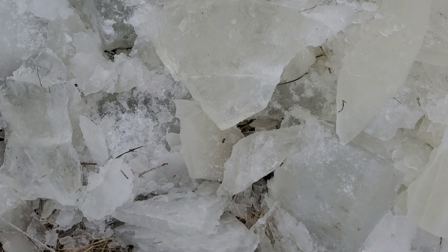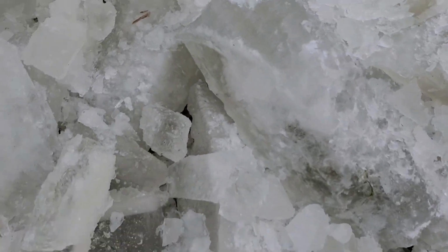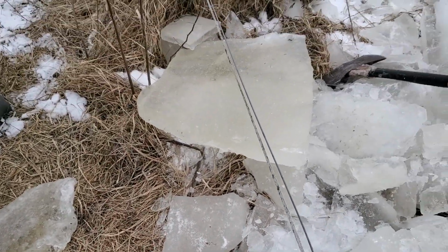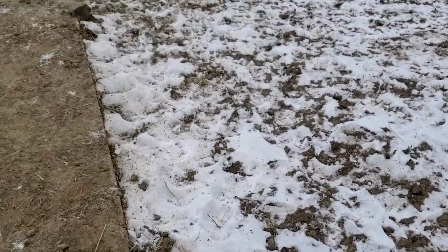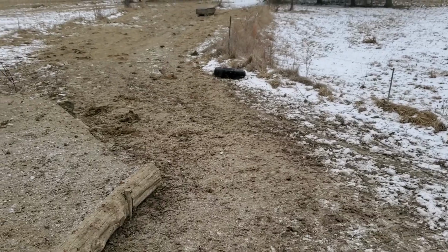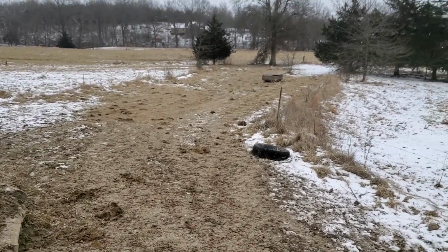That one's about 8 inches thick, probably. There's a big chunk right there that came off of it. But now we're only chopping about, I don't know, that one right there probably 3 inches thick. Yeah, that's not bad. So, of course we got our lane. They've got to walk up this lane. We've parked the mineral feeder right there.